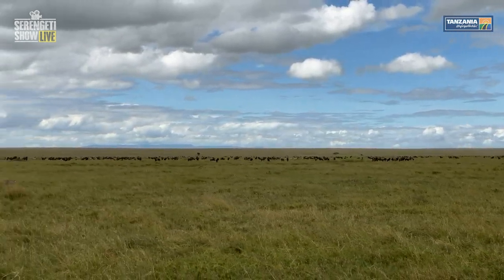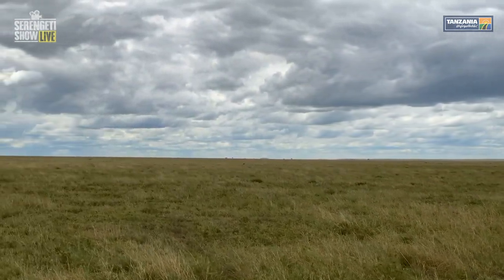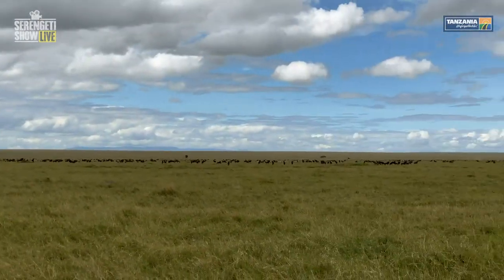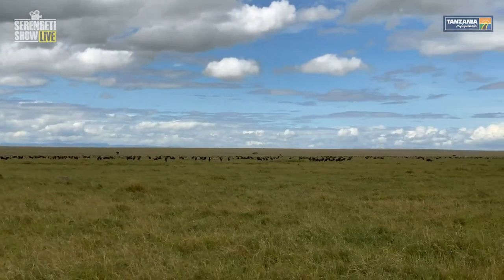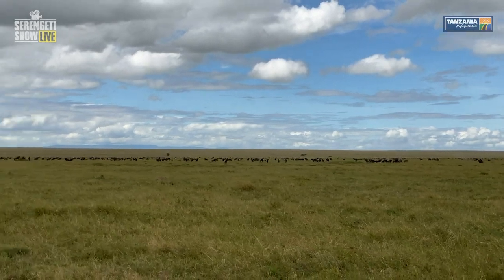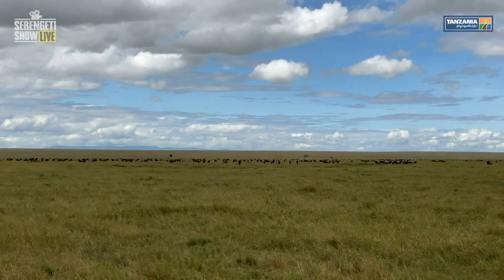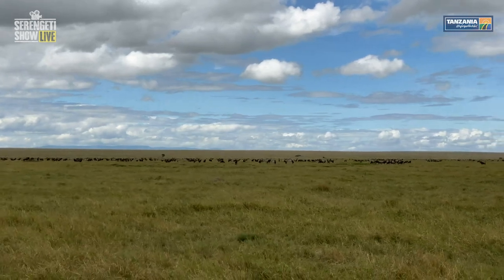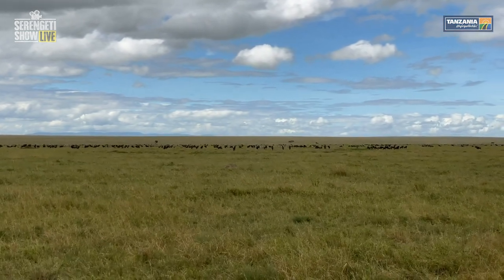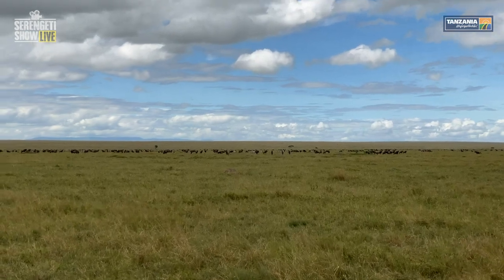She'll start using cover to see how close she can get. She has to be within a couple of hundred meters to have a good chance of bringing something down, especially Grant's gazelle are quite large, so they must definitely be quick. Okay, she's going to sit down, so let's give her a minute.